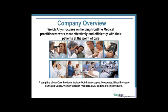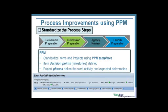We're a worldwide company. We sell products throughout the world with our primary corporate headquarters in upstate New York, just outside Syracuse, in Skaneateles, New York. So I'm going to go step by step through those various processes and talk about how we use PPM to meet those specific process goals.